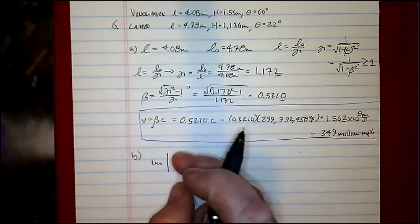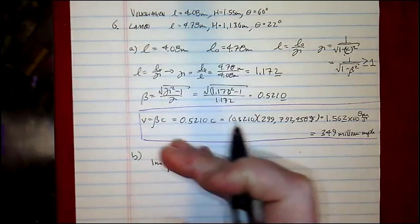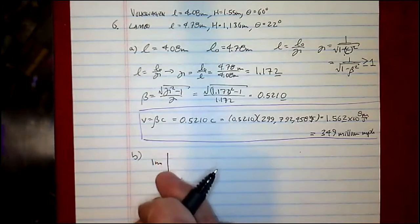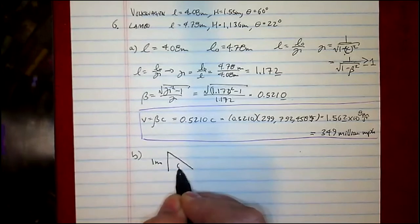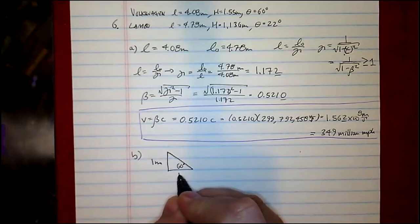You really don't have to, but really what we're saying is we're making an equivalent triangle whose hypotenuse is parallel to the windshield, and basically this length can be anything. As long as the ratio of lengths is right, then the angle will be right. So we want a 60-degree angle. And of course, if this is 1, then we've got to figure out what this would be.